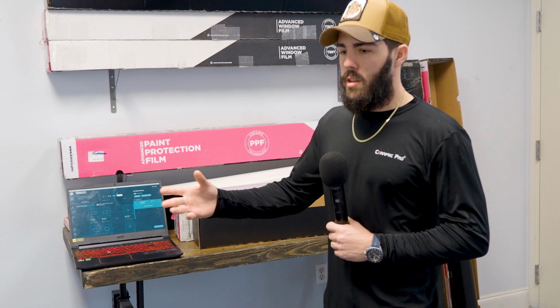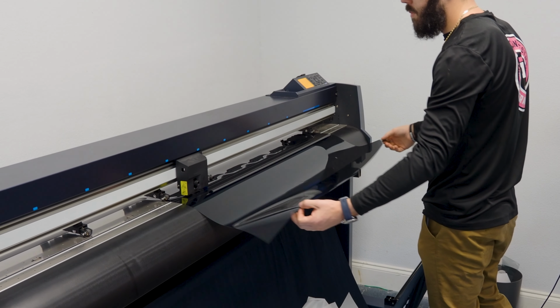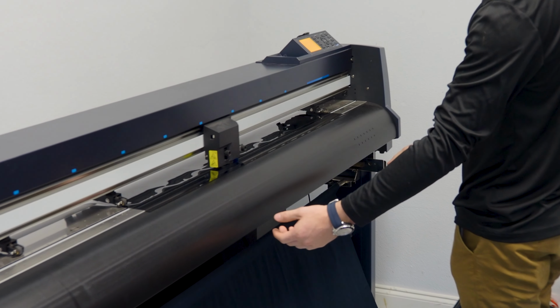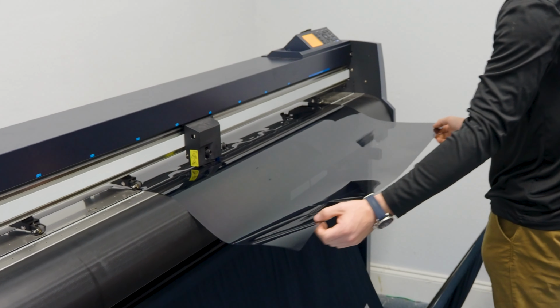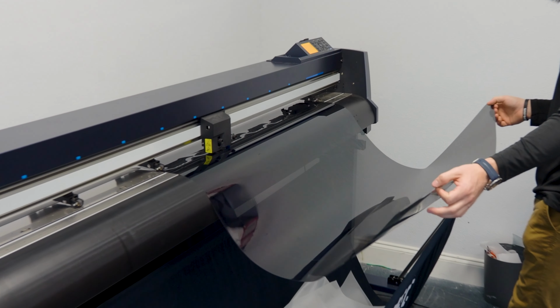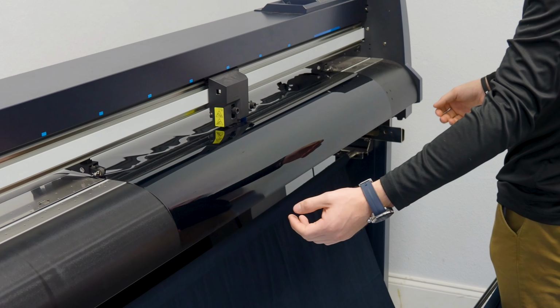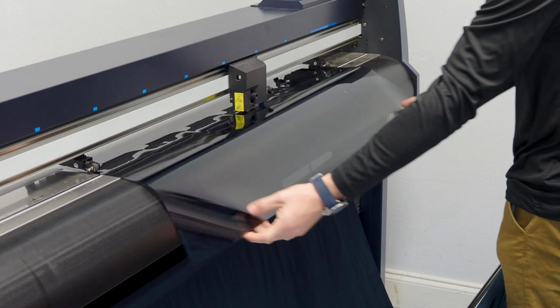So this machine is a plotter, a 65-inch plotter, 60-something inch plotter. What it does is we can put film in there, or we can put window tint in there. Basically, instead of placing a full roll of film on the car and then hand cutting everything, this will print out everything for us. So it kind of reduces our liability and the chances of us cutting a car or something going wrong.